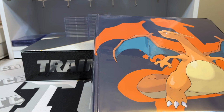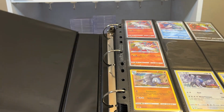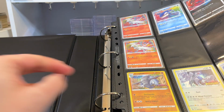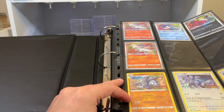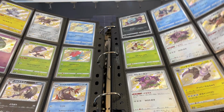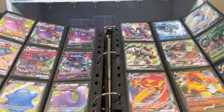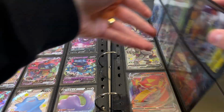Sorry, I don't have a great way to showcase everything that's in the binders. I want you to be able to see as much as possible. I think this is just like a random hits. I mean, that's a bunch of Vivid Voltage right there. Oh, this might be the Japanese binder. Bunch of shinies, V's, VMAXs.